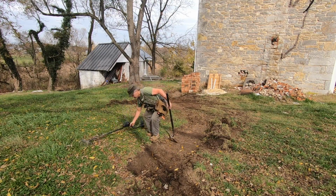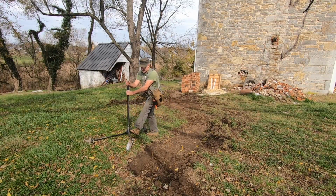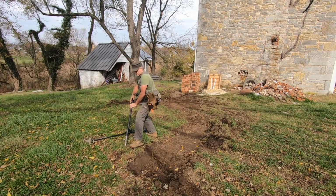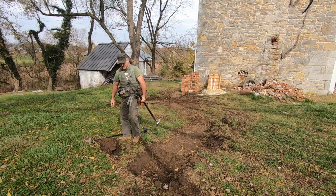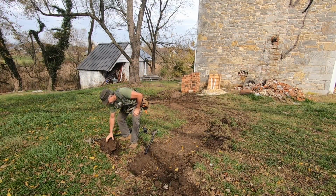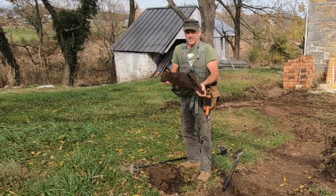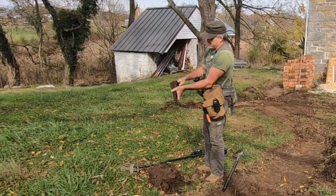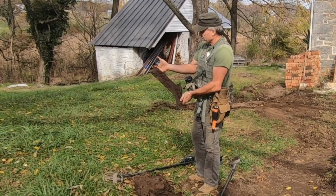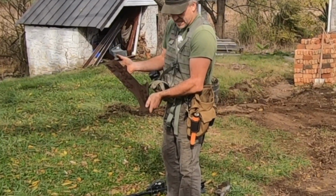I'm going to go ahead and dig that just for the heck of it. It's reading like 30s to 70. It's probably a big piece of flat iron. Again, we don't have to be super careful. Big piece of flat iron. Oh boy. That there is a part of a plow. I can't believe people didn't dig that up already. I would have been thinking that was a cannonball or something.